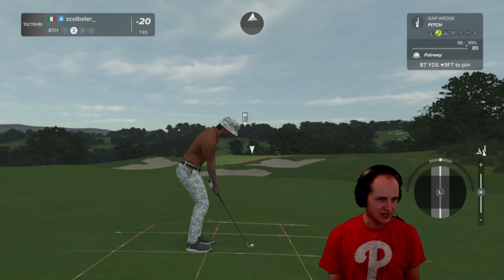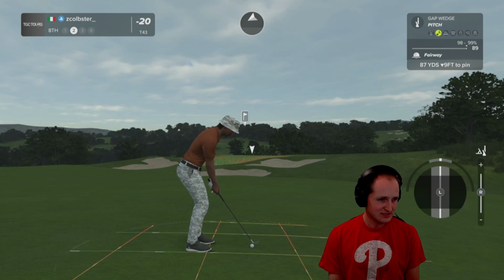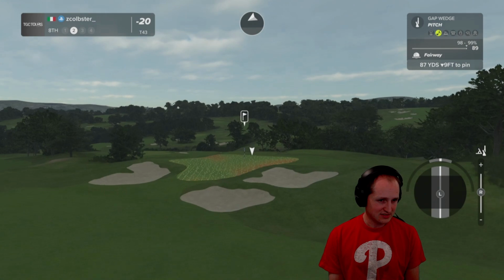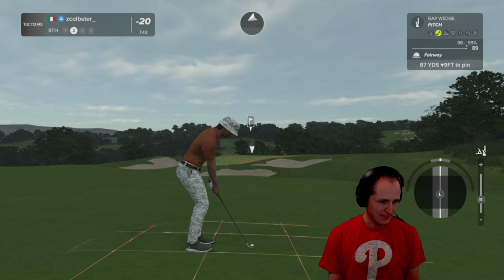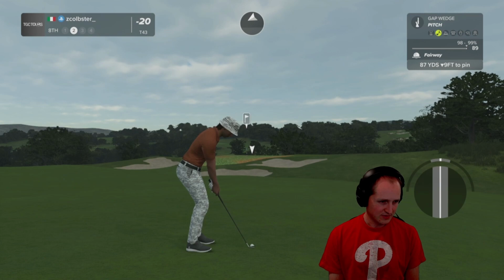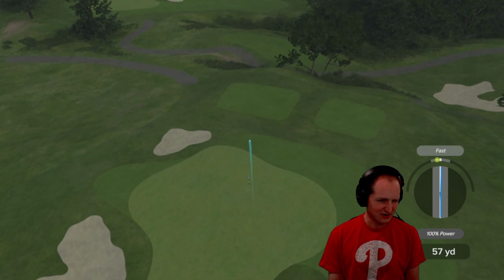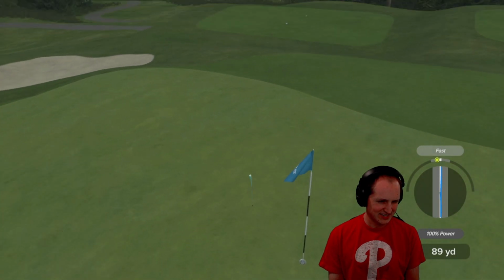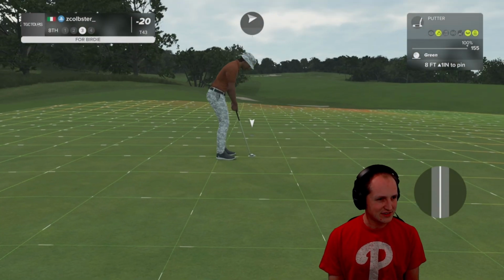So we're in a bit of a predicament. I think we're going to have to rely on a little bit of loft and spin on this gap wedge. All right, I'm hoping that this pitch shot is what we need it to be. Didn't sound great. That downhill lie really got us. It bit, so that's good, but that downhill lie really let it get away.